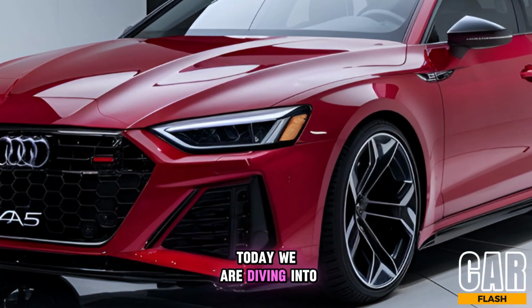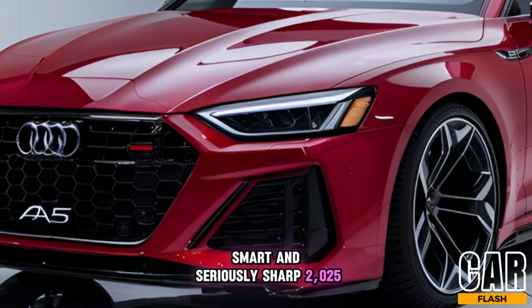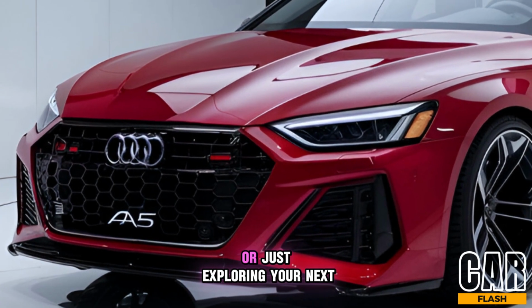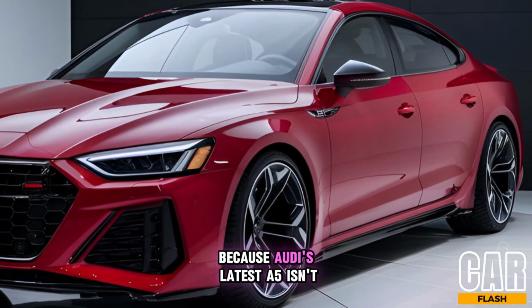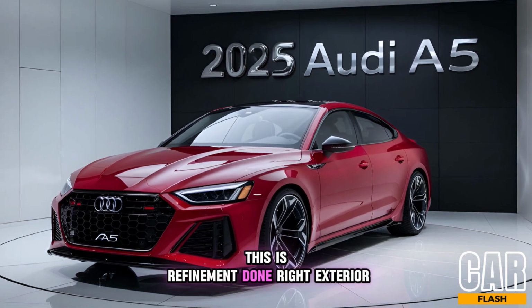Today, we're diving into the sleek, smart, and seriously sharp 2025 Audi A5. Whether you're already an Audi fan or just exploring your next dream ride, you'll want to stick around for this full review, because Audi's latest A5 isn't just another facelift, this is refinement done right.